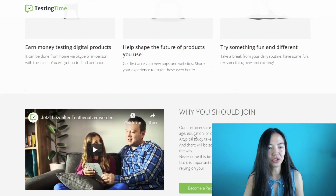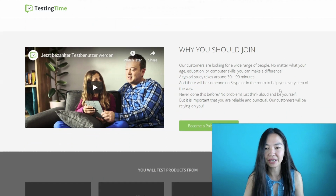What's in it for you? Well, you're going to earn money, right? It can be done from home via Skype or in person. Like I said, right now they're not doing in person because of COVID-19, of course, which is great that you can do this from home. So make sure you have a Skype account, and you can earn 50 euros per hour doing this. You're going to help shape future products, and you're going to do something fun and different to earn money, okay?